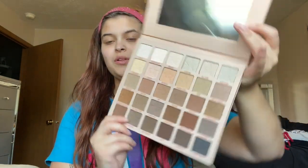Okay, so now we're gonna get into swatching the big palette here. Yeah, there are a ton of shadows to swatch. So this is probably going to take me a bit, but this is what they all look like. I'm probably going to swatch a row and then show it to you, and then swatch a row and show it to you, just because there are so many shades that I might have to pause a couple times to wipe off my arms and redo it.